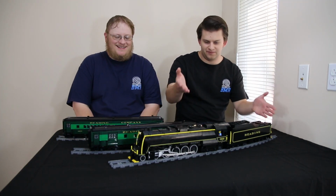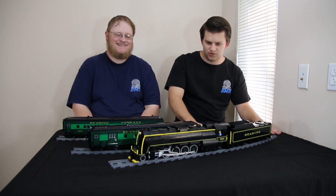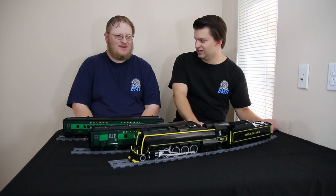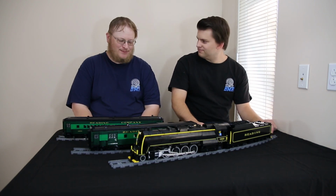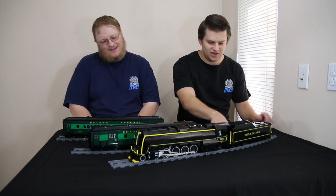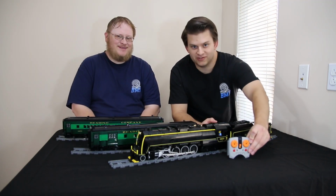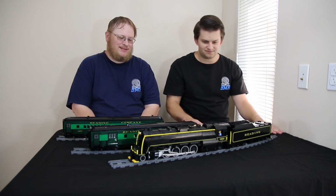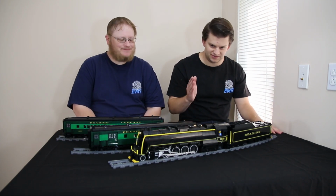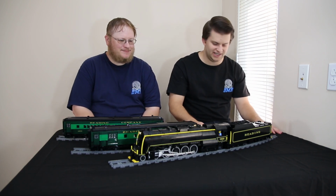So this is our first ever steam locomotive product, and not only that, it is our first ever full kit that we're making. It's a big steam locomotive, with a Power Functions remote for scale. We didn't go small on this one. No, we certainly did not. We wanted to do something really special, and this is a very special project.